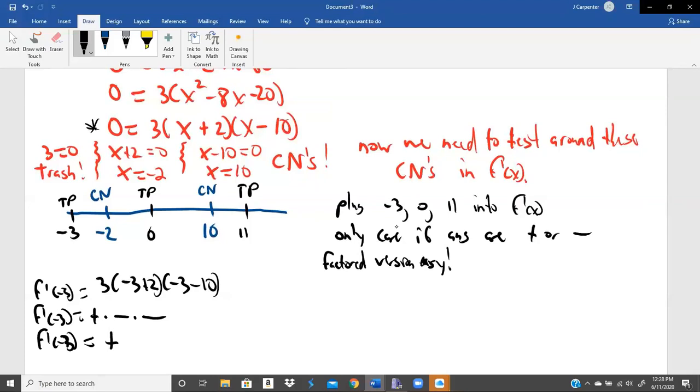I don't care that this is 3 times negative 1 times negative 13, which is negative 3 times negative 13, which would be positive 39. I don't care that it's positive 39. I only care that it's positive, which means the slope is positive. It's increasing. It's going up. I actually didn't leave enough room here, so I'm just going to redraw it after the fact. So to the left of our critical number, we're increasing. Let's come back to that later.